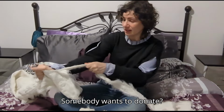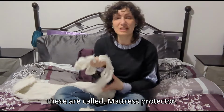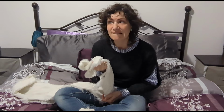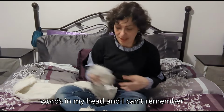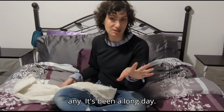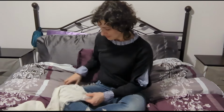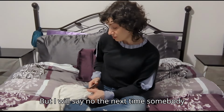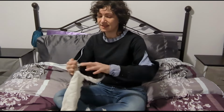somebody wants to donate a mattress protector. I don't know what these are called. Mattress protector. I don't know. I had a bunch of other words in my head and I can't remember any. It's been a long day. But I will say no the next time somebody wants to donate one to me. Sadly.